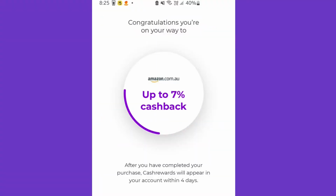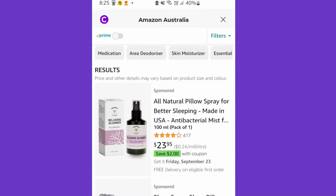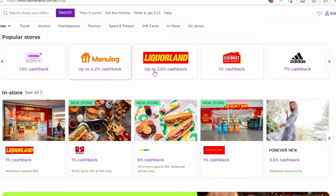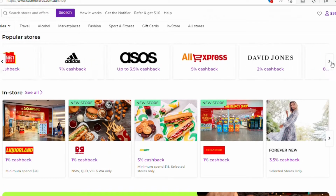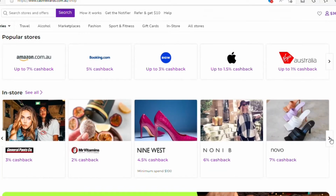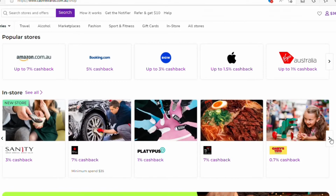Yes, you can get Cash Rewards back from Amazon just by shopping through the app. I always make sure that whenever I'm buying from White Fox, which is where I love to buy my jumpers and loungewear from, I will always buy it through the Cash Rewards app. You can also get specials on places like Pillow Talk or Menulog or even Chemist Warehouse if you're buying online. So make sure to check out what sort of discount you can get at Cash Rewards before buying anything online.